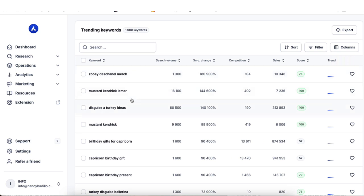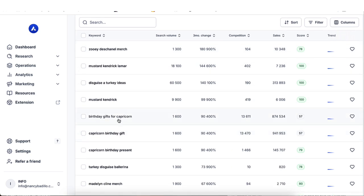So let's say I go back to the list, I'm looking in here and I see birthday gifts for Capricorn. Right now it's the Capricorn season. So it makes sense that there's 1,600 monthly people searching for this, 90,000 increase, right, in the last 3 months. That means it's trending. We are in the Capricorn season, so this will be a good keyword. Competition is only 13,000. And look how many people are buying gifts for anyone that's Capricorn. This is a great opportunity.